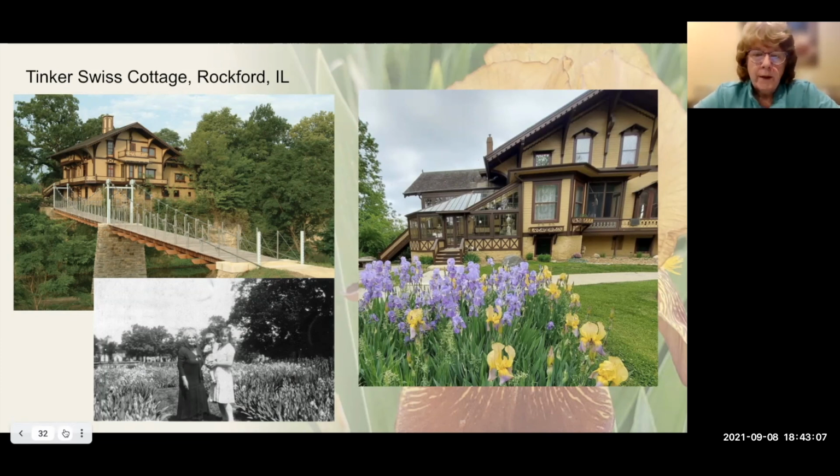Robert Tinker, who built the house, was struck by a train and he survived, but for the last 10 years of his life, he was confined to the bottom floor of the house. And people will say they see him and they hear him in the house and they see Jessie in the garden. So anyway, the iris garden's doing great.